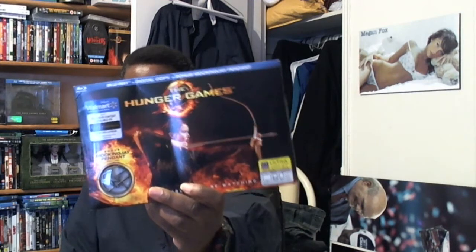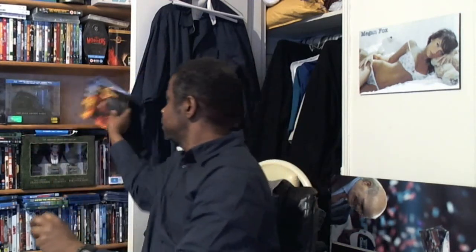Let me just do the kind of big things. I have the Hunger Games, the original. This is the Walmart exclusive, the one that comes with the little Mockingjay pendant. I have that one. I ordered that from Walmart. Put that back up there.